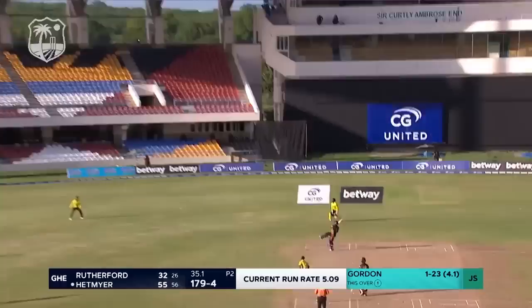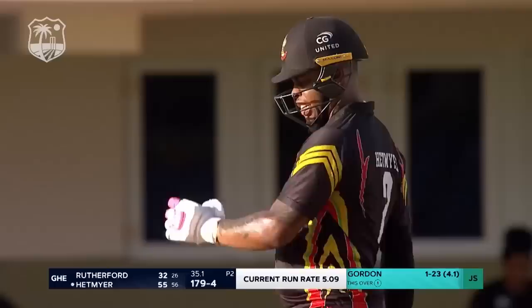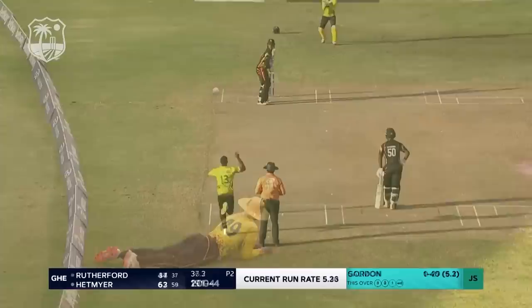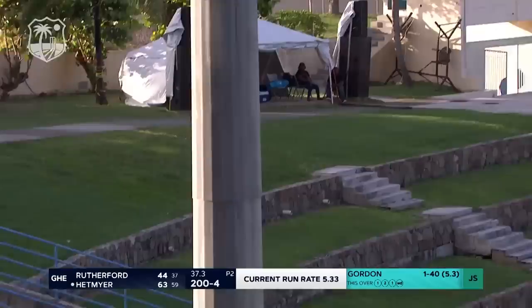That's helped around the leg side a long way. That's gone for 6. Hetmeyer just swiveled, used the pace. Catch him now, Sharp. Up and over. Another drop. Would you believe it, Andre McCarthy. Comes across his stumps and goes to the short side a long way. That's a great shot from Shimron Hetmeyer, right up on the top grass bank.